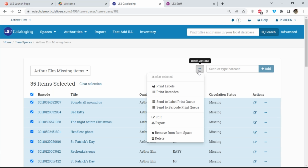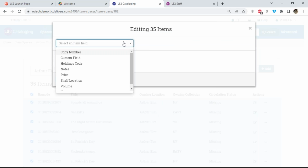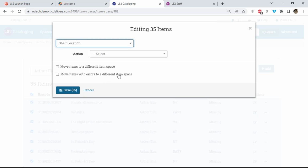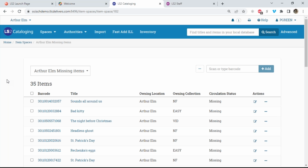Or at this point, if I wanted, I could even come in here and batch edit these items if I wanted to. I could come in and conduct a batch edit to those items that are missing. Maybe I want to move them to a missing shelf location because I think they might turn up again one day. I can move them into a special collection code of missing, so I'm not actually deleting them from the system. So there's a lot of different options for working with items that are marked missing in the system once you have identified them.